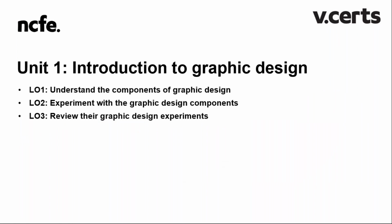So here we can see that there are 3 learning outcomes for unit 1. Learners have to demonstrate their understanding of the components of graphic design. They also need to evidence their experimentation with the graphic design components, and review the graphic design experimentation. So it's important to understand that learning outcome 3 is actually a review of their own work.